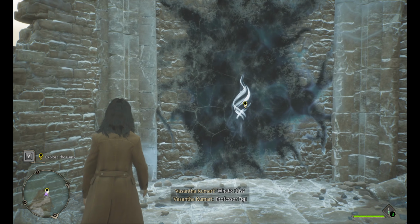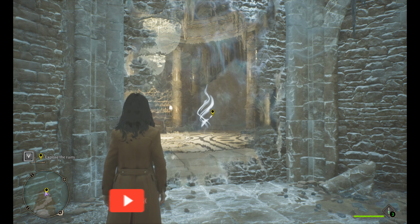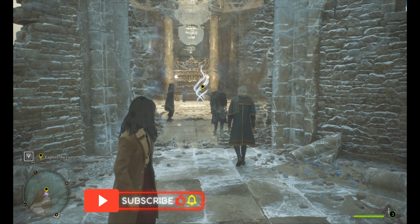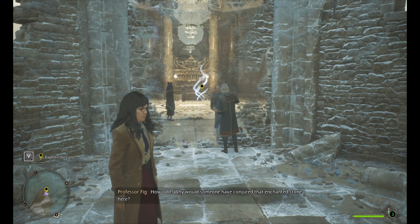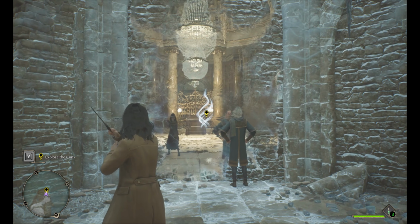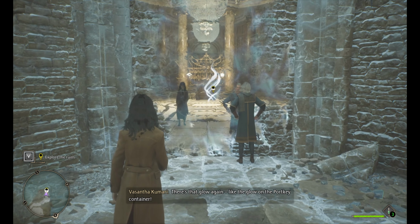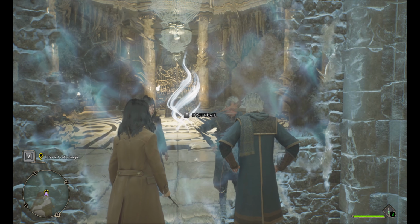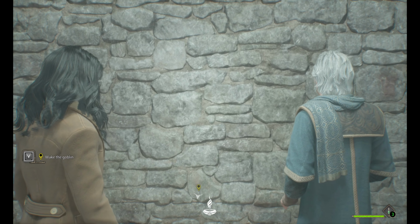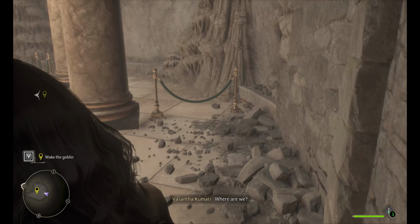What's this? Professor Fig! Why would someone have conjured that enchanted stone here? And how is there a room behind it? What room? I don't see anything. There's that glow again, like the glow on the portkey container. What in Merlin's name? Godric's heart. Where are we? I don't believe it.